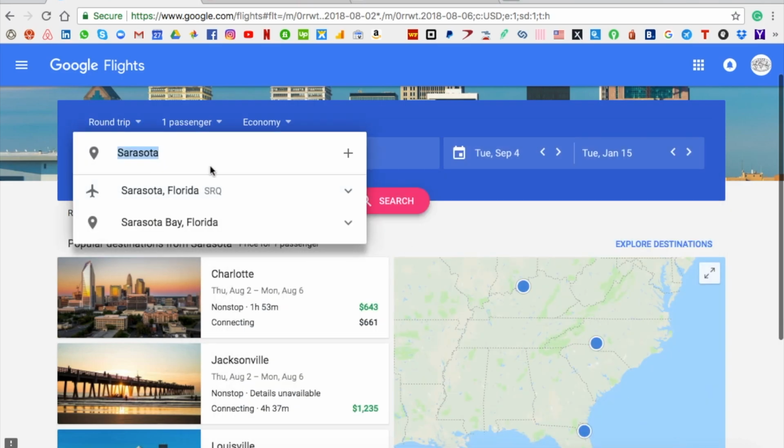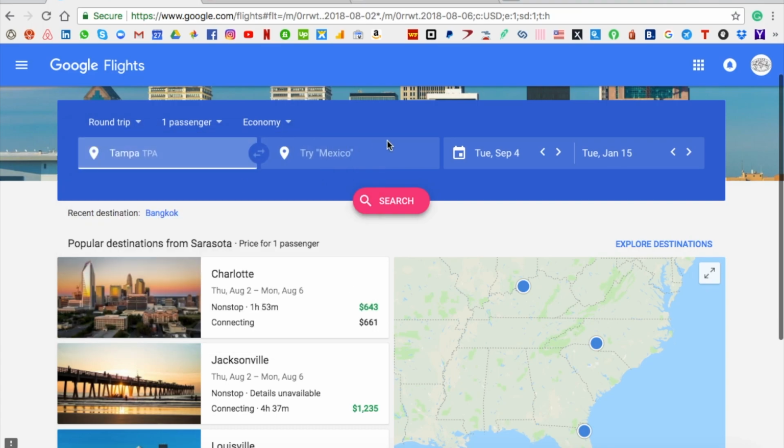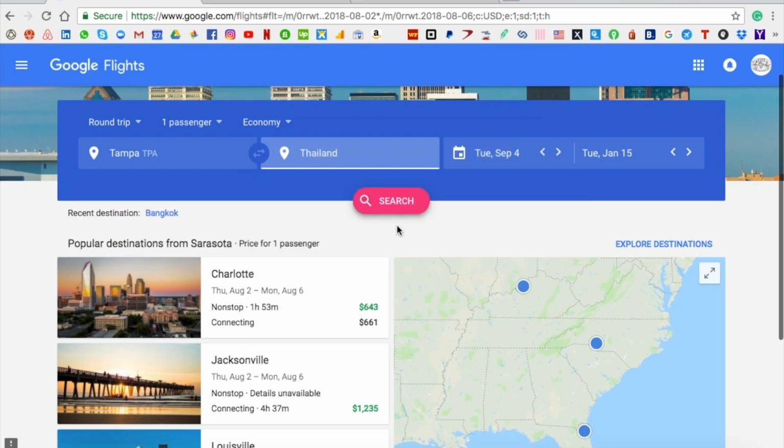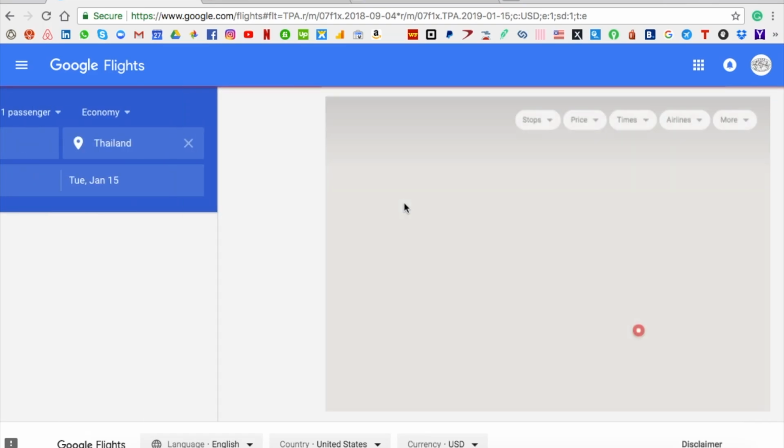We're going to go here. For example, I live in Southwest Florida. So the closest big international airport for me is going to be Tampa. So I'm going to put that in. And then instead of putting an actual airport in, I'm just going to put in Thailand. So if I hit Thailand like so, I can then do a search.